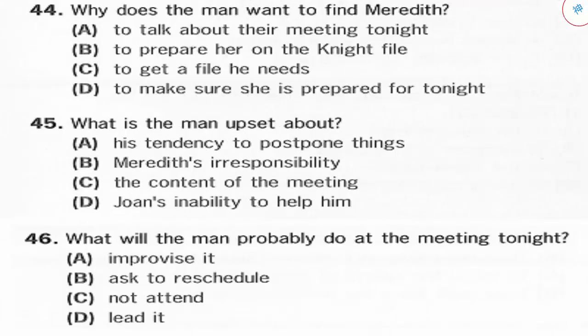Questions 44 through 46 refer to this conversation.